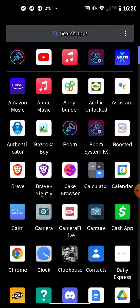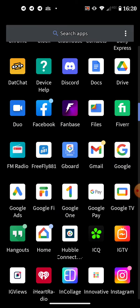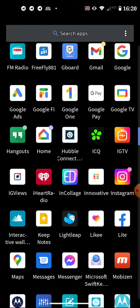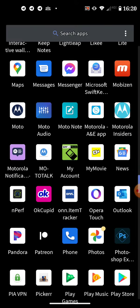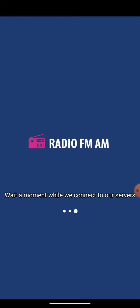So let me see the next one that we have on here. I don't listen to fan base. iHeart, everybody knows about that. That sounds very good on this phone, iHeart. So we're not going to go into that. But we do have a radio FM app on here that connects to your servers and everything. Let's see what it does. I hadn't used this app for like a year or so.